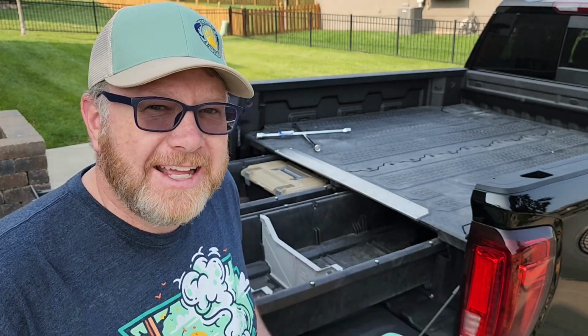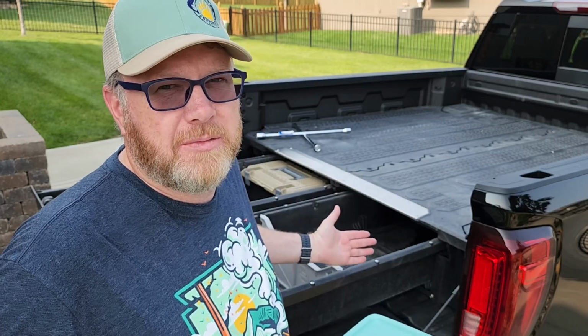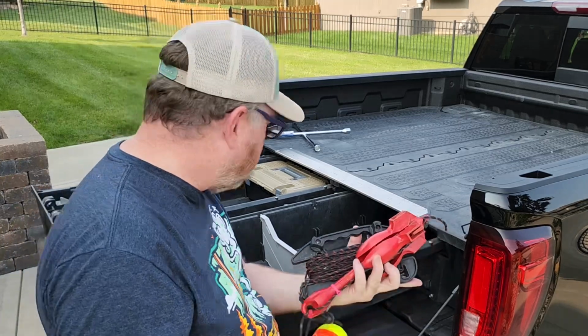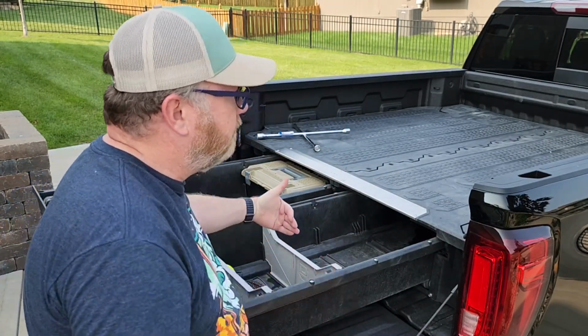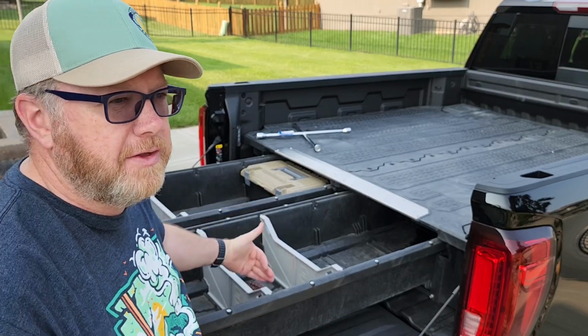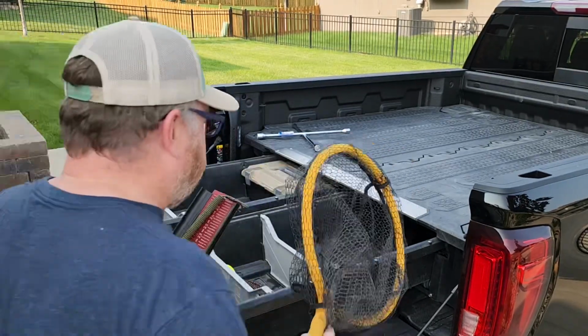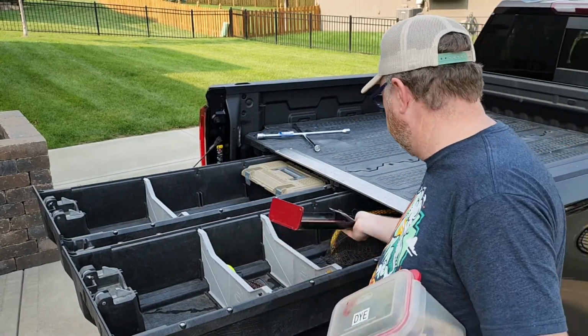But let's say I don't want a bunch of bins. I got a lot of long, narrow stuff that I need to put in here. Not a problem. Yak anchor works great. I'll take one of these and I'll fill it full of my lithium batteries and battery chargers. Holds those great. How about my net? Net works perfect. Catch board.